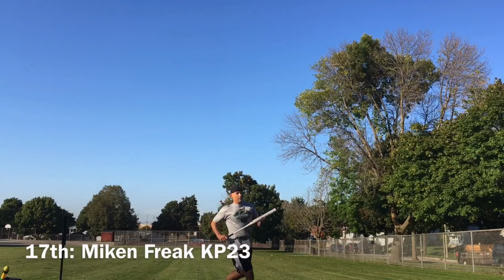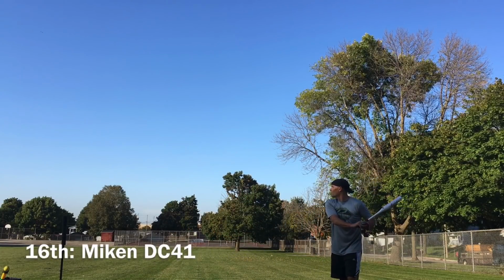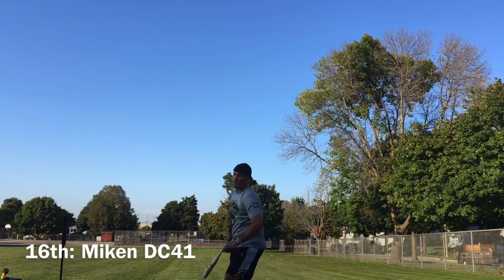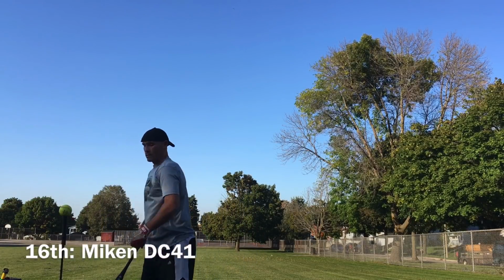Moving on to 16th place, and that is the Miken DC41. Another Miken with spectacular sound. Really nice 1 ounce end load. And really, as far as I can tell, this is my favorite of the long barrels. This is the 14-inch barrel.